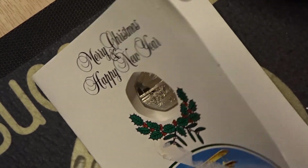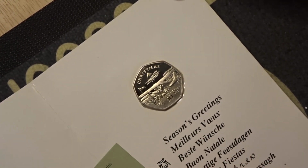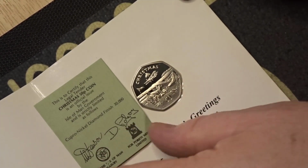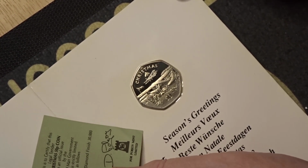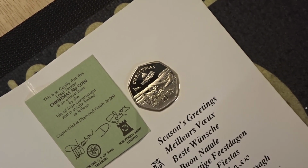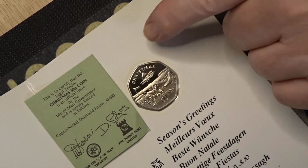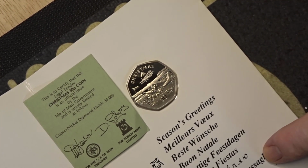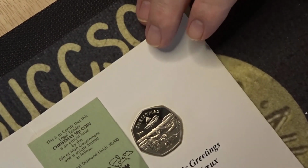This was a Christmas card that was manufactured in 1985. It has all its bits in there. You have the certificate to say it's the Christmas coin from the Isle of Man, and it is limited to 30,000 in this particular presentation format. The mintage is there, the 30,000. You also get several different languages saying Merry Christmas, I believe.